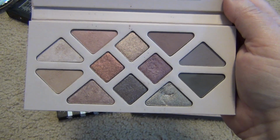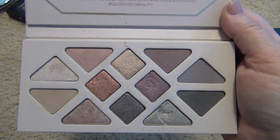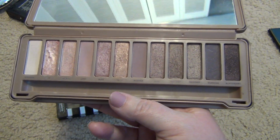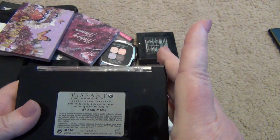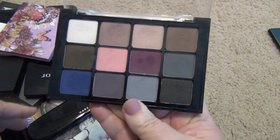The Aether Beauty Rose Quartz palette, I'm going to put this in my cool tone bin. It's a beautiful palette. Naked 3, definitely cool tone. I think they are still making this, so I'm going to put this in my cool tone bin. Here we are with the Viseart cool matte palette. Obviously I'm going to put that in with the cools.